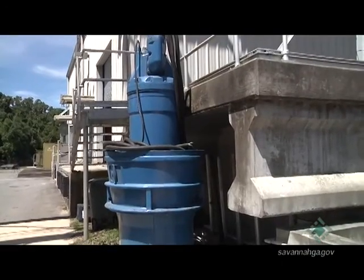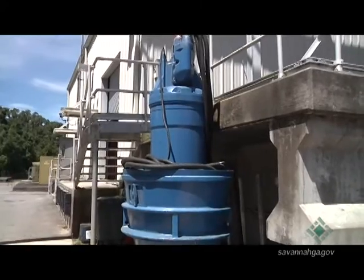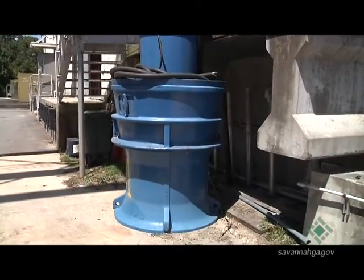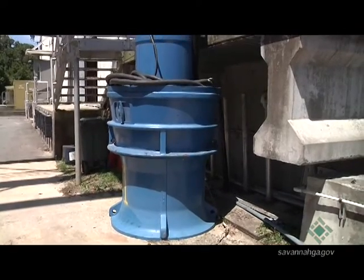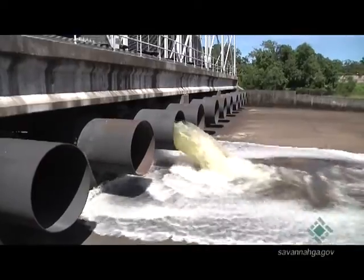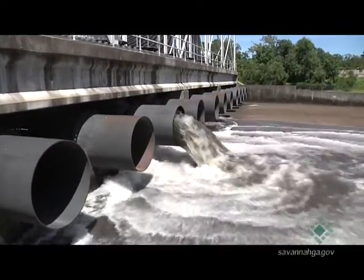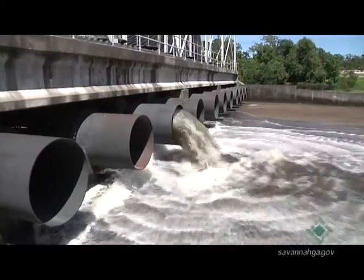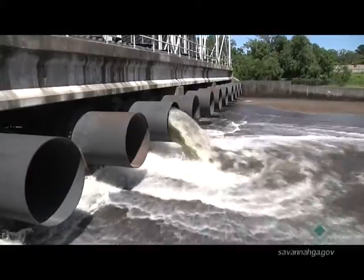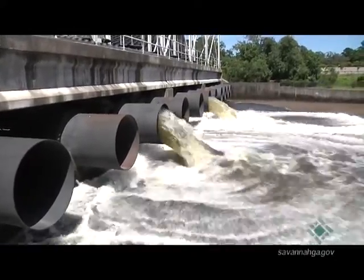Now that's actually one of the pumps. That's a 2-ton, 500 horsepower electric motor, 78,000 gallon a minute pump. That's about $250,000 you're looking at right there. Each tube's a pump. This is the discharge side, and then the channel beyond snakes its way down to Montgomery Crossroads, which is the ultimate discharge into Haynes Creek.